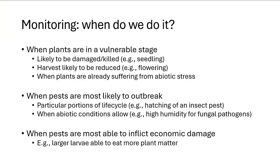And also when plants are already suffering from abiotic stress. So kind of like I already said with two-spotted mites, if you are already having drought stress, you're going to be more prone to mite outbreaks. And that really goes for a multitude of other stressors. This can even be with diseases, for instance, if you have really, really wet conditions and maybe total soil saturation, that's going to cause the plant stress, but also make it much more likely for certain diseases to outbreak.